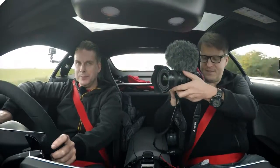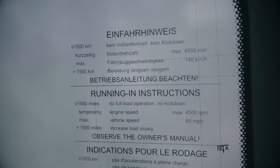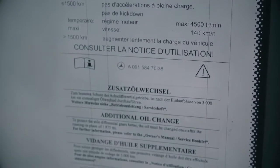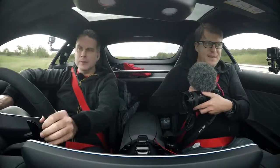They are there. And I didn't know that it has its instructions on the window. Yeah, it has the instructions. Strangely, the GTC also needs a differential oil change at 1875 miles, which the other GTs don't. So it seems to be unique to the GTC. Maybe I'll put it into Sport Plus.